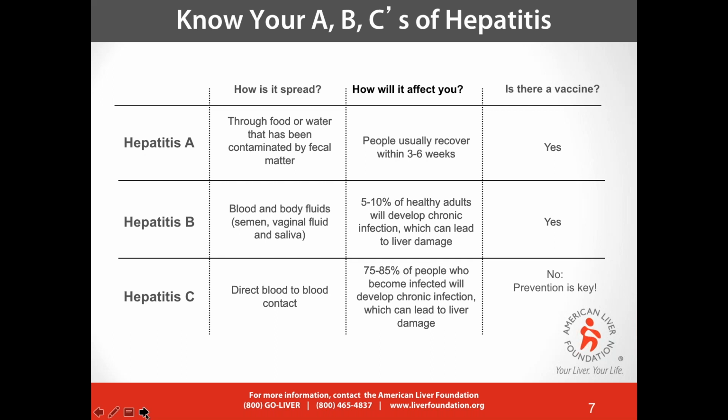5 to 10% of adults will develop a chronic infection, which could lead to liver damage. So there's acute and chronic. Acute is like at the beginning, when the diagnosis, maybe the first sign, a symptom. Chronic is ongoing. If someone coughs every day, they have a chronic cough. It's an ongoing cough. So a chronic infection is something that lives with us and just travels with us wherever we go. And sometimes it's really hard to shake.